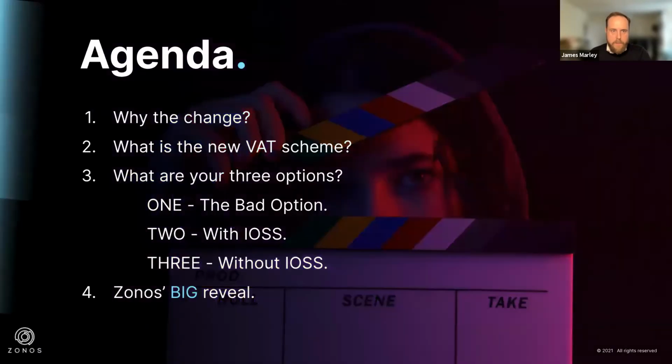So with regard to what we're going over today, we wanted to put a bit of a statement of purpose in. The first thing to understand is this is not a sales event. We're not here to give you a really hard sell on Zonos products. The intention of what we're doing today is to show you that EU VAT is not as complicated as it seems, and to ensure you understand all of your options for handling EU VAT after the 1st of July.